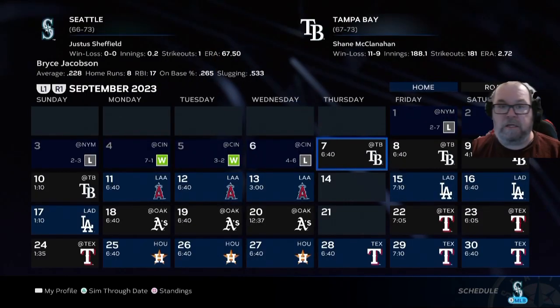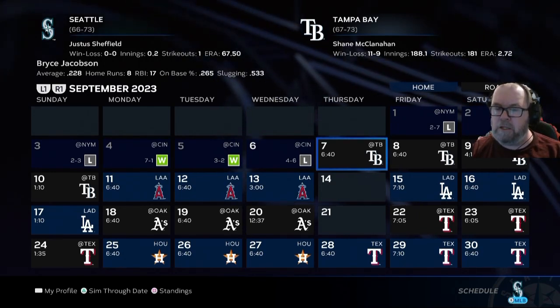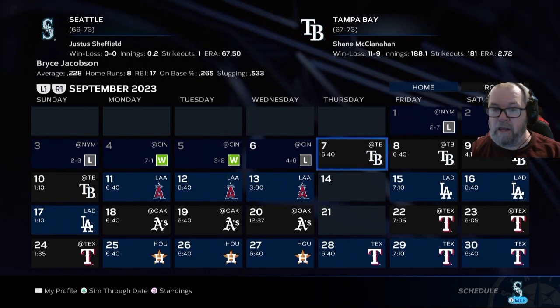And in the next episode, we are going to be headed to Tampa Bay for 4 games against the Rays, but that will be in the next episode.